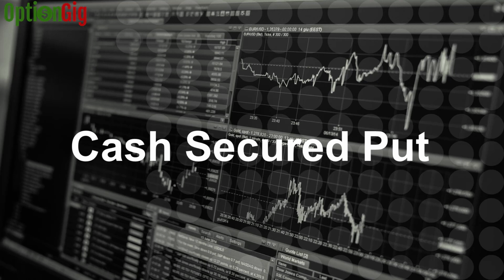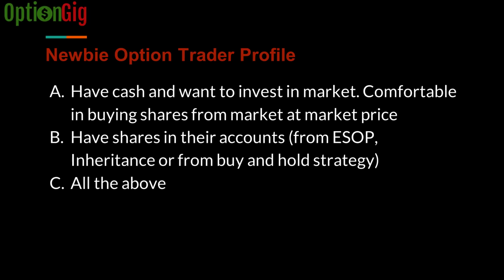Before we jump into the strategy, let's first understand what a newbie option trader profile is. A newbie option trader could be the one who has cash and wants to invest in the market. That person has been comfortable buying shares from the market at market price. Most of the people who just do stock investment, that's what they do.